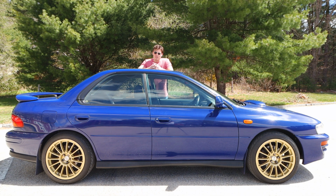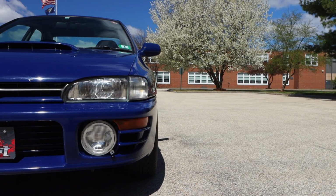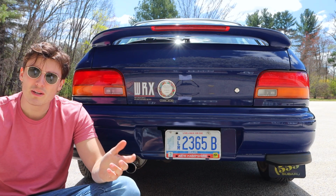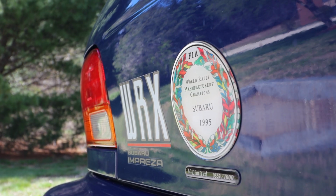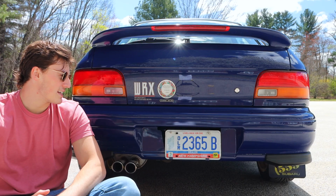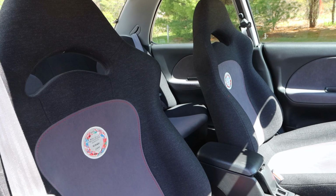The V-Limited was mechanically the same as the WRX, but had a curb weight nudge to 1,240 kilograms, or 2,734 pounds. So how can you tell a V-Limited from a standard run-of-the-mill WRX? Well, on the trunk here you get a special crest. It reads out obviously World Rally Manufacturers Champions, Subaru 1995. And this of course is number 839 out of 1,000 that were made. And you also get that crest sewn into both of the front seats.